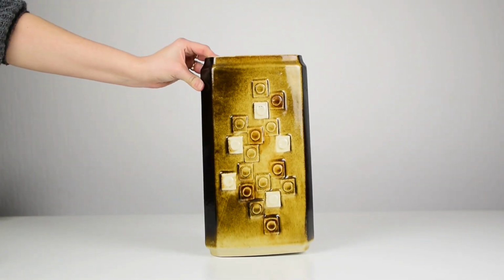I found this vase and I had never seen something like this before. It kind of looks a little bit like the chimney vases that you sometimes see on Fat Lava, but they usually have like this hole in here. But I thought that it was pretty cool.